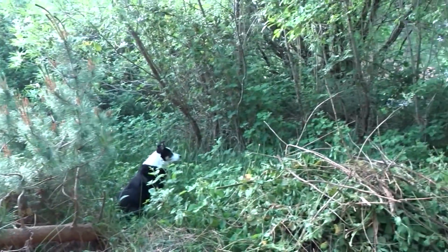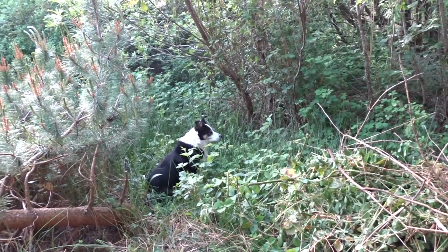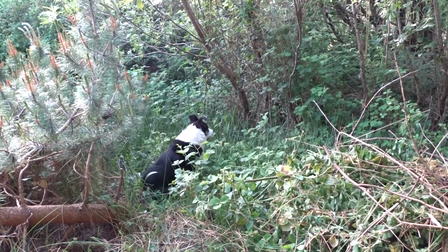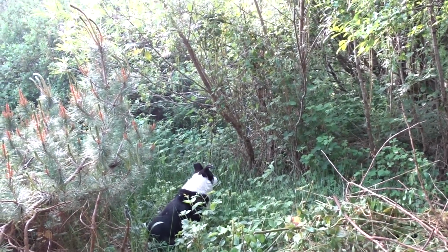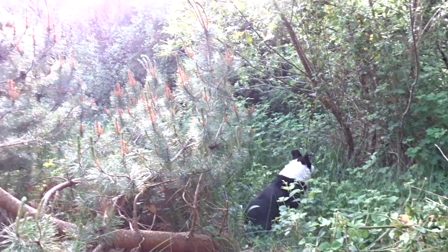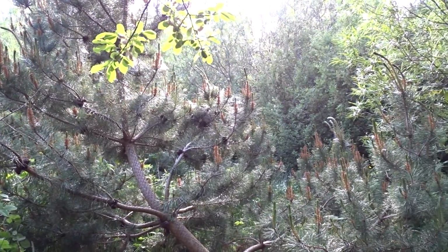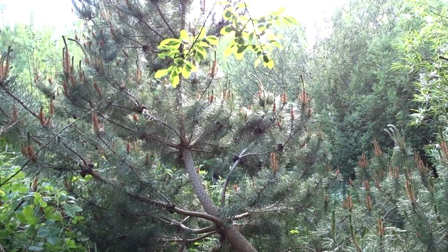And Jack likes it because, you see, he gets to sit down here and look out for cars, as he loves to watch cars going by. So this is a lovely spot for him to sit. But he'll only come down here with me. All the little fluffy seeds, look, drifting through the air. This is a gorgeous little spot, isn't it?